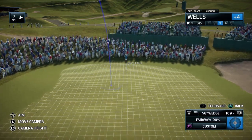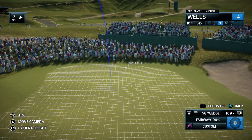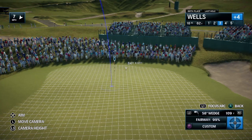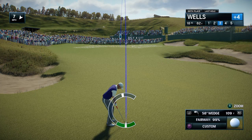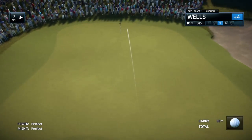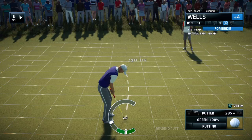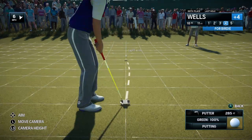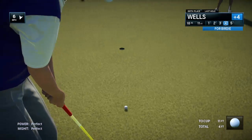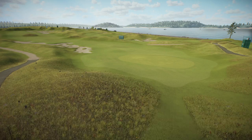Steeply up the hill here. This is going to play very long. Another good swing, and it looks like, Frank, another really good shot. No doubt they'll be happy with that shot. Well played. Not a gimme, but well within his range. That's a step in the right direction. Makes the putt and makes the move to 3 over.